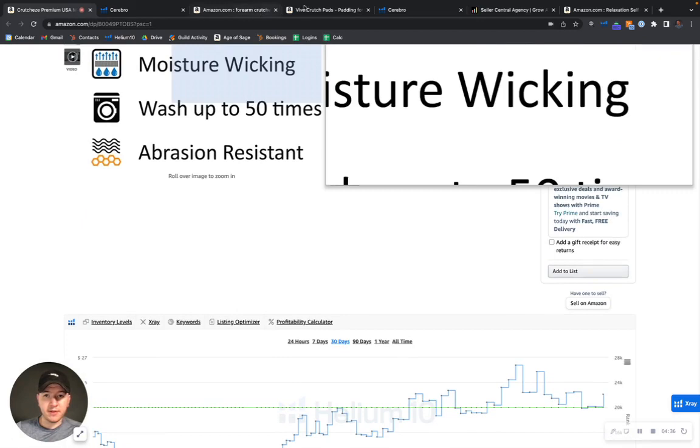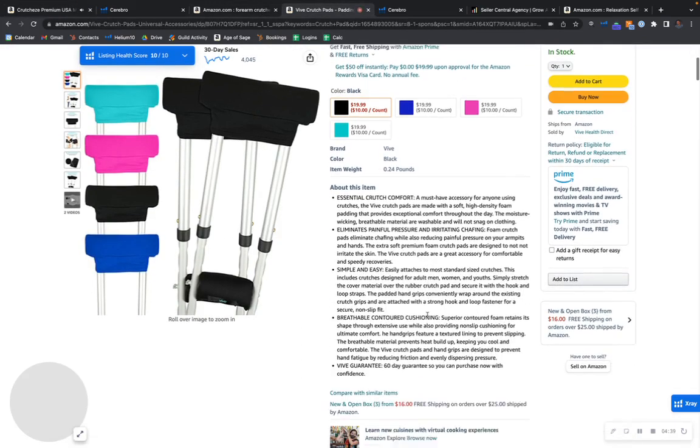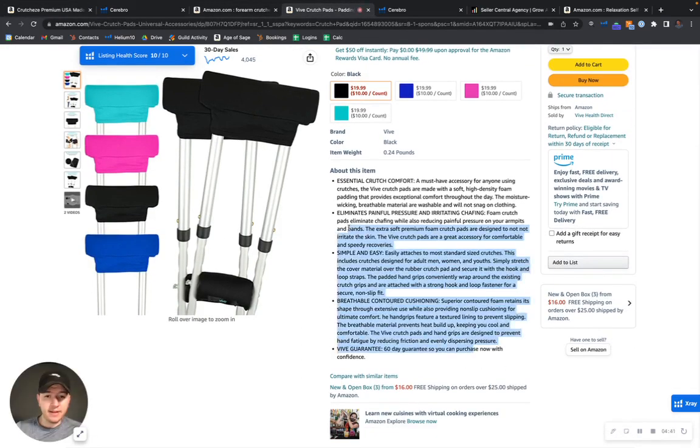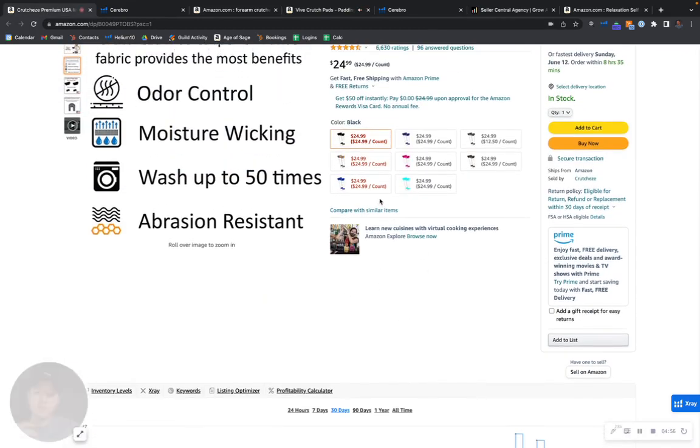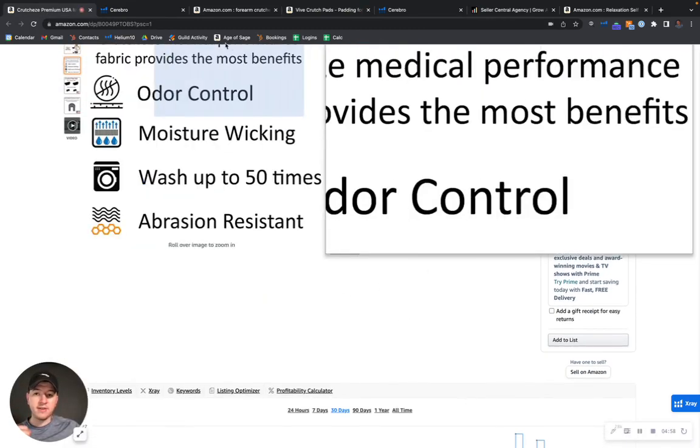You're missing out on the bullet points. Let me show you something. If we go back to your competitor, all of these words right here, this is all SEO value that you're not taking advantage of right now. You can have up to 5 different bullet points, 250 characters for each, and right now you have none. So all of that SEO juice, all of those keywords, you're missing out on.